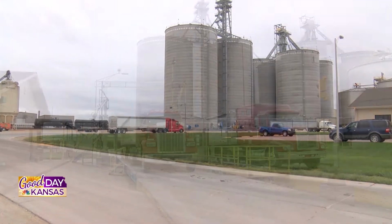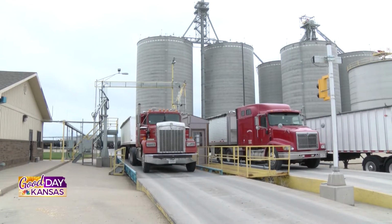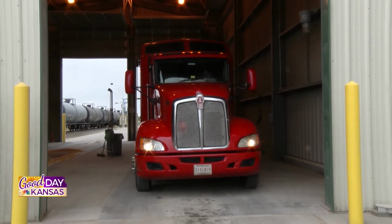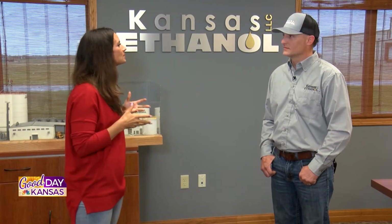We are an ethanol plant that produces annually 80 million gallons a year of fuel-grade ethanol produced from grain, mainly corn, grown here in central Kansas. So when corn comes to you, we visited not only a farmer and a trucking service that moves the corn, but the third step is actually coming to you here at one of the ethanol plants in Kansas. So what happens when it arrives?